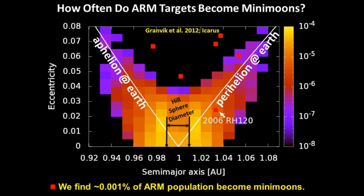It's basically on the order of 10 to the minus 4 to 10 to the minus 5th of the population that is captured at any given time. Or for those who like to think of percentages, it's about 0.001%. So it's not very large. So what does that mean in terms of the entire population?